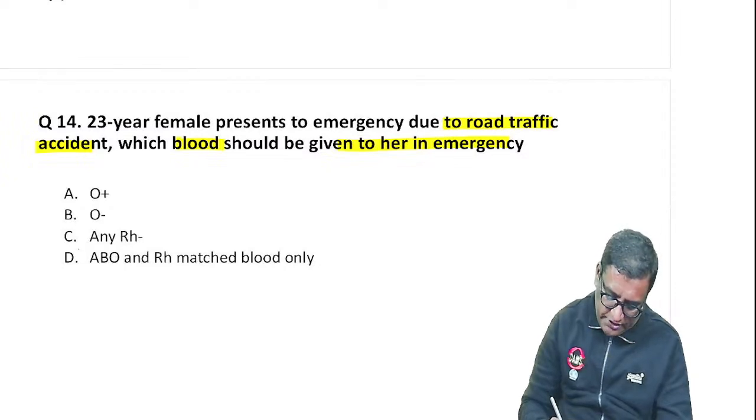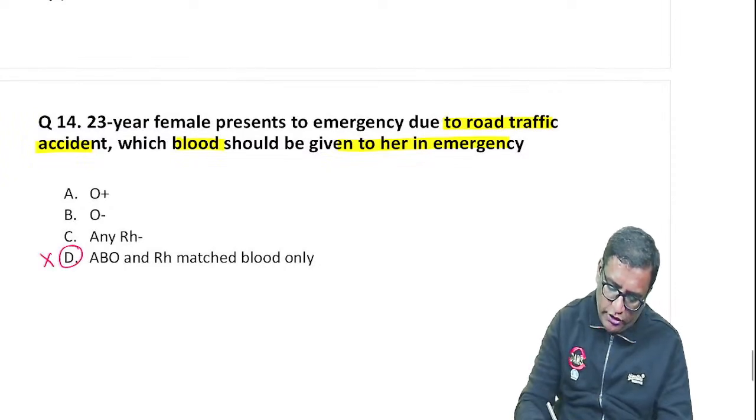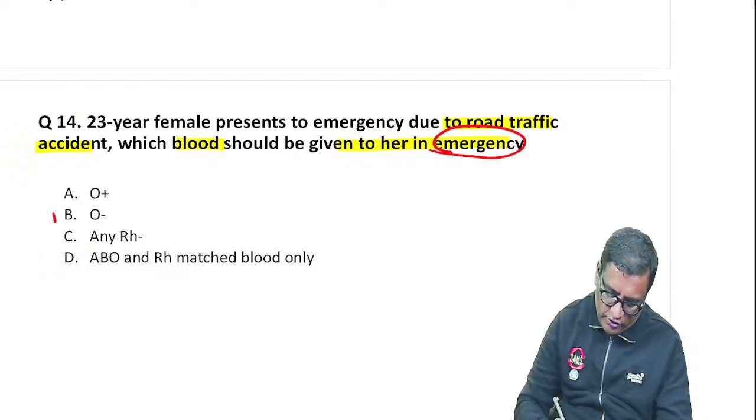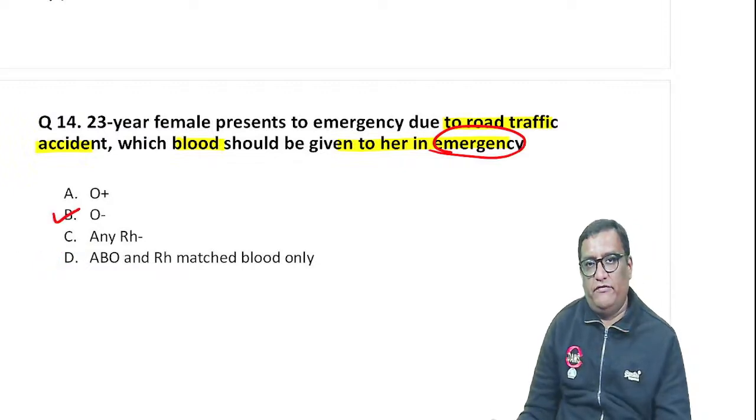Okay. Option D ruled out. Why is option D ruled out? We are talking about emergency. So in emergency, we can be giving which one? O negative, O positive. Very good. The answer will be option B, O negative.